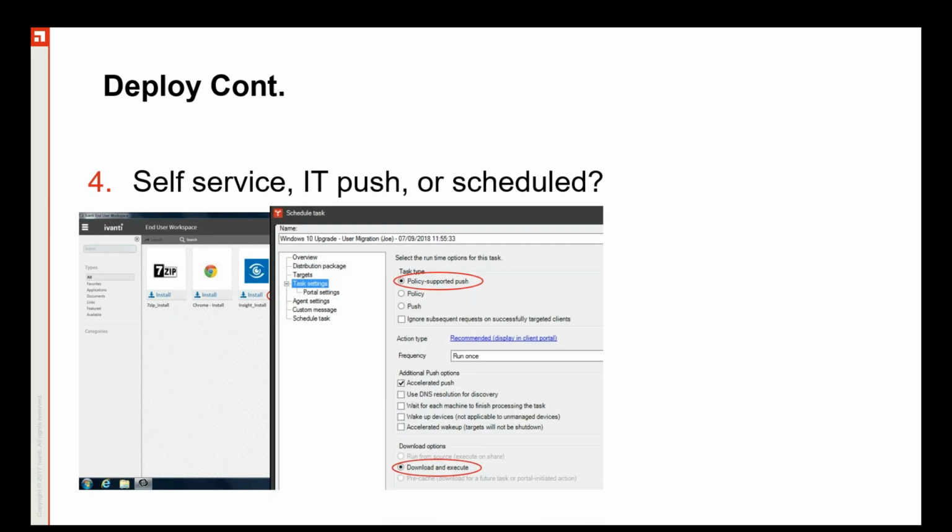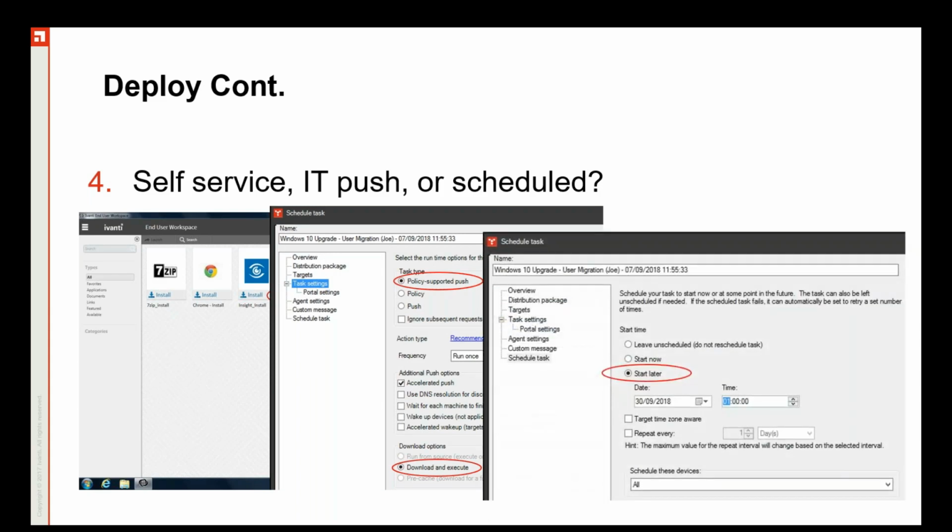We can do it as a push. So we want to do that straight away. Or we can start that later, maybe in a certain time frame. It's important to note as well, you can do a combination of all three. So maybe you leave it as a self-service item for a few weeks. Then you decide that actually Friday, end of the month, is the last opportunity that you had to do it yourself. If not, that's going to be automatically upgraded by IT on that schedule.